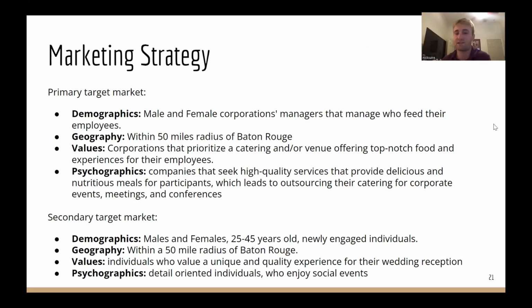Our marketing strategy is simple. Target two target markets. First, we want to focus on the demographics of male and female corporate managers who feed their employees for corporate events within a 50-mile radius of Baton Rouge. And we want to focus on corporations that prioritize catering and/or venue offering for top-notch food and experiences for their employees, on their morale boosters or any other corporate event they're looking to hold, including sales meetings. We want a company that seeks high quality service and provides delicious and nutritious meals for participants, which leads to outsourcing for their catering and corporate events in the future.